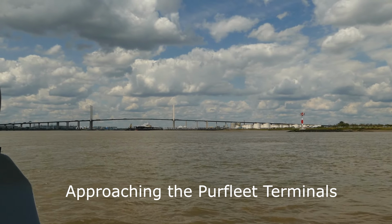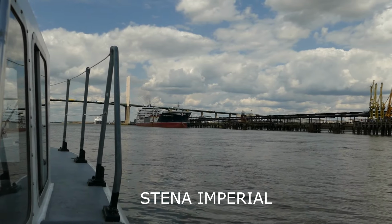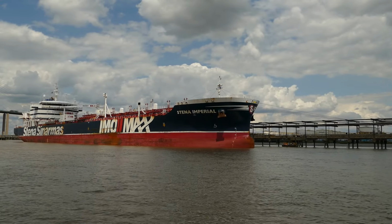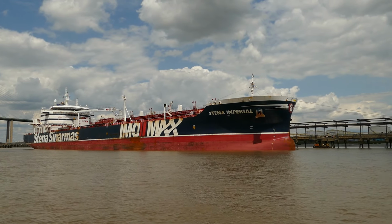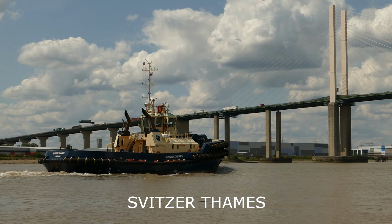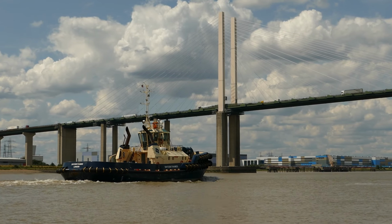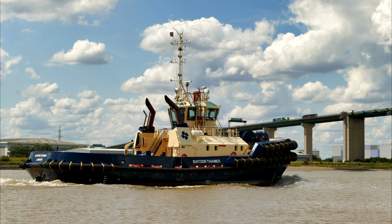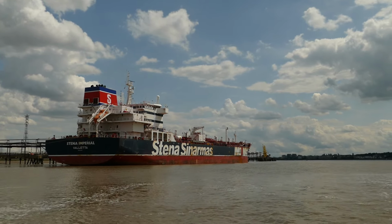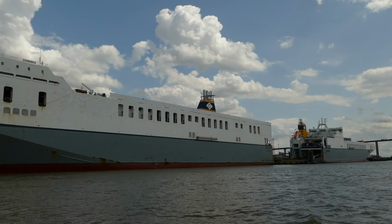We are now in St Clement's Reach, and in the distance you can see the Dartford Bridge and the Vopak terminals at Purfleet. The Cobelfret ferries, Pauline and Vespertine, are alongside the Purfleet deep water jetty.